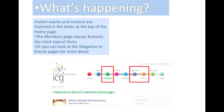Having a look onto more detailed areas, we've got an important source of telling everybody about what we're doing, and there's various ways of getting to the latest content and the latest events. When you go to the members page, we also make sure that features the latest content, latest events, latest magazine articles. Or you can go straight to the magazine or event articles themselves. And what we're doing is gradually improving this content.